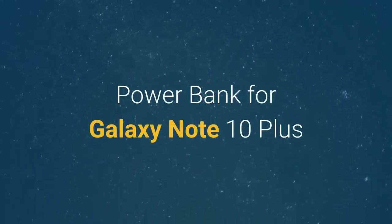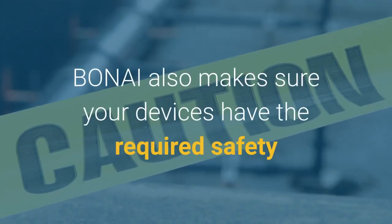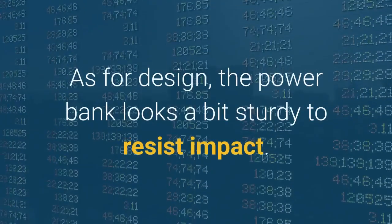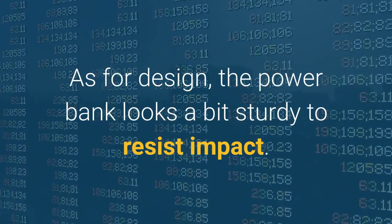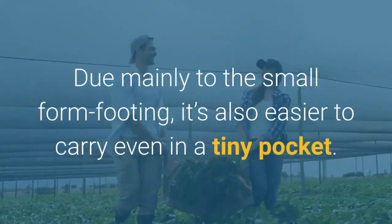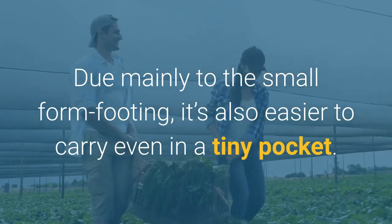Power bank for Galaxy Note 10 Plus. Beyond the high power efficiency, Bonai also makes sure your devices have the required safety while being charged by fighting out dangers like overcurrent and overheating. As for design, the power bank looks a bit sturdy to resist impact. Due mainly to the small form factor, it's also easier to carry even in a tiny pocket.